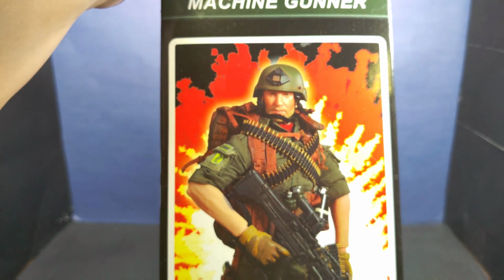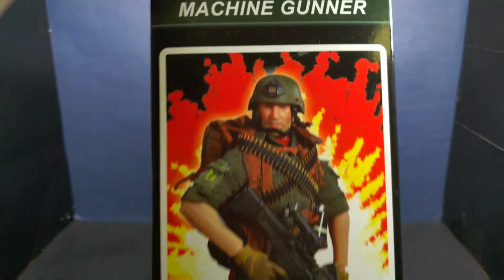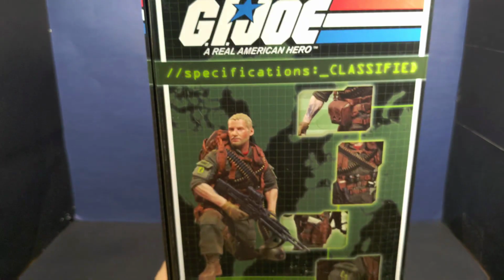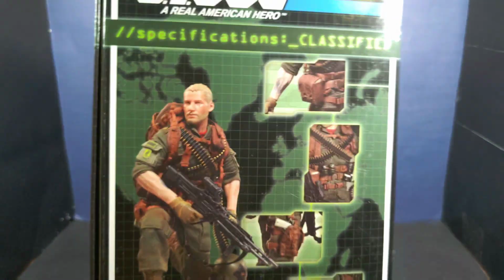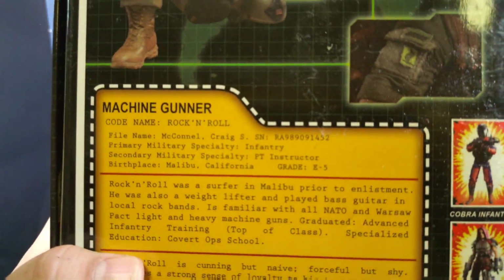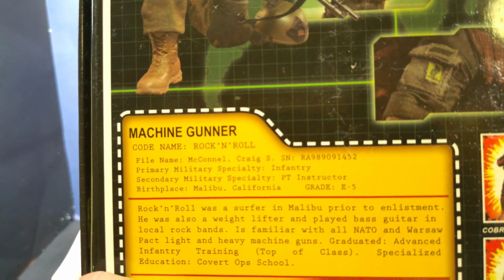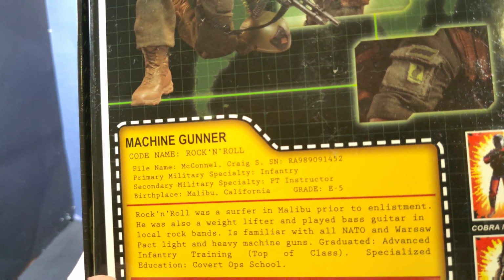Let's get a little bit more focused in. Looking really nice. It says machine gunner at the top, G.I. Joe there. Then we turn it around and it has a nice profile and promotional pic of him with all of his accessories. It says specification classified. Then it comes with the file card, as you see there: machine gunner, codename Rock and Roll, and it says McConnell, Craig S., and then it says primary military specialty is infantry.